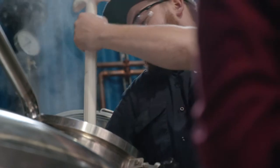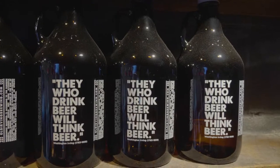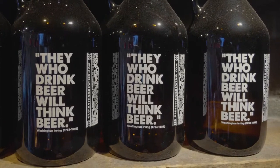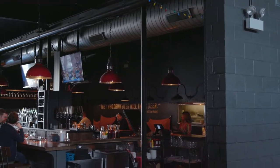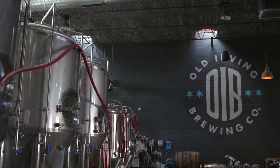I started home brewing around that same time. Me and my buddy would just home brew, and we're doing all grain brewing. I really loved it. I didn't ever want to not be doing it. Saw a huge gaping hole in the Chicago industry for brew pubs specifically, and that's kind of where the journey began.